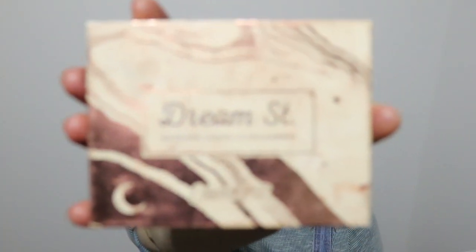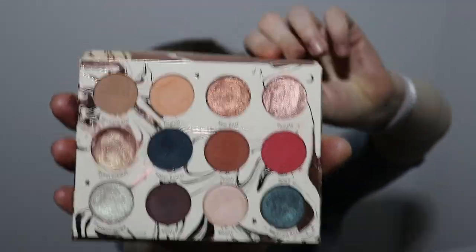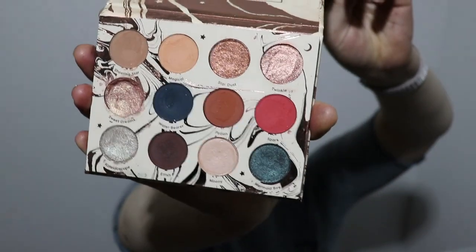Well, Dream Street, Colourpop and Kathleen Lights has been used a bit, but not that much. So, hoping to use it more. I'm really excited by some of the colors, but others not really. So this palette is really a hit and miss palette for me personally. Some people really love it, but I just think it's okay. I think there are a lot of fun colors in there, but also some colors that I won't use that regularly.